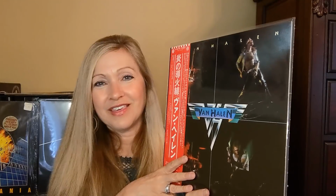You know what? The bass, if you want to test the bass, play Running with the Devil on this Japanese version, and you'll think, no, the bass is there. It's killer. So, you guys, it's so crazy. But I think this Japanese 1978 version for my collection is killer. I love the way it sounds. Amazing, amazing, amazing.